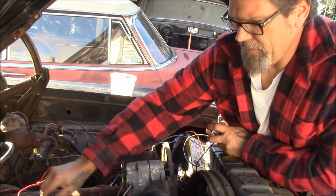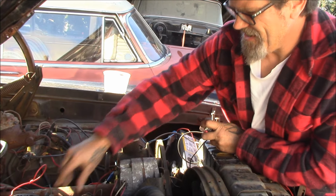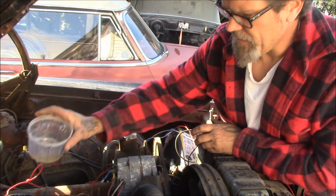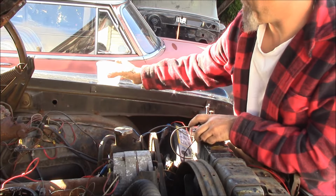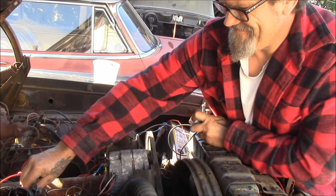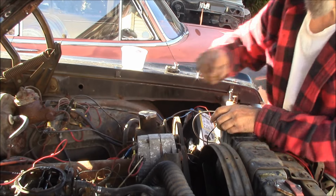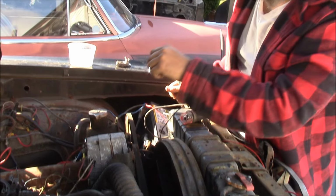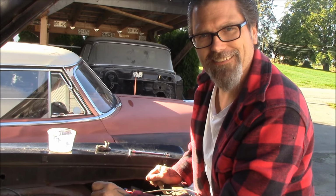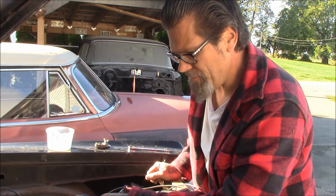Should be enough gas. That electric pump had gas in it. Now let's just go like this. Battery's dead. Yeah, my battery's dead. But it still fired up. It fired up. Can you believe that? Well, nice. There you go, Frank. It sounds quiet too. It doesn't sound like it's knocking or nothing.